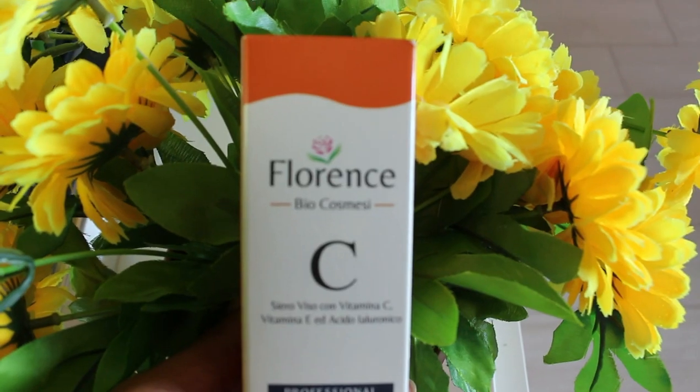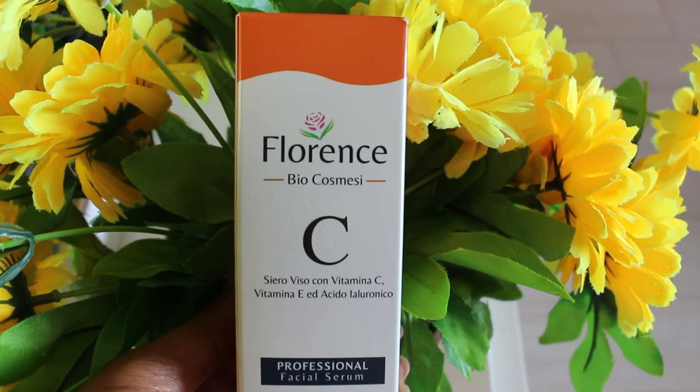For instance, ascorbic acid, for example, is an exfoliator. So I wouldn't advise you to use an exfoliating vitamin C serum on your face during the day and go out in the sun. You are just going to burn your skin. So before using a vitamin C serum, you have to check the ingredients. Do your own research and check the ingredients. If it's an exfoliating vitamin C serum, I would advise you to use it at night, not during the day.